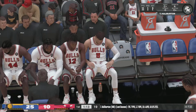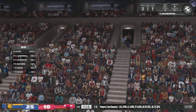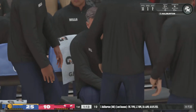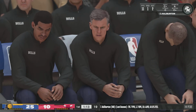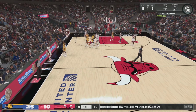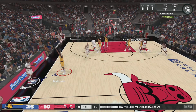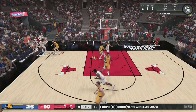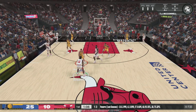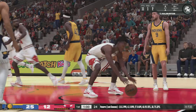Chicago going with an almost entire new group here. Drummond's checked in for Vucevic. Williams comes in for DeMar DeRozan. Green's checked in for Caruso. And it's Dosunmu in for White. There's 1:12 left to play in the first. Pass to Dosunmu. Williams, a screen on McConnell. Here's Dosunmu. Nice start for him, sinking his first shot.